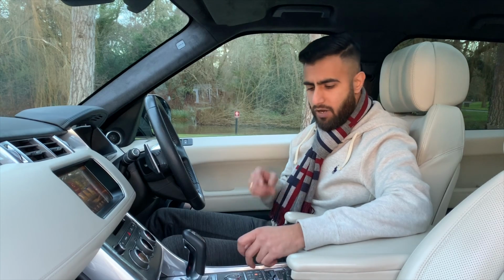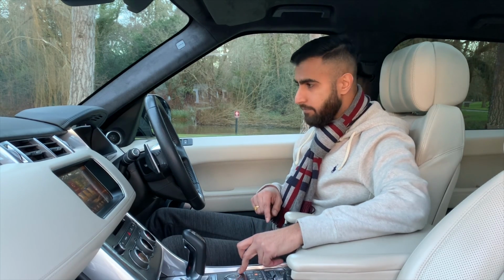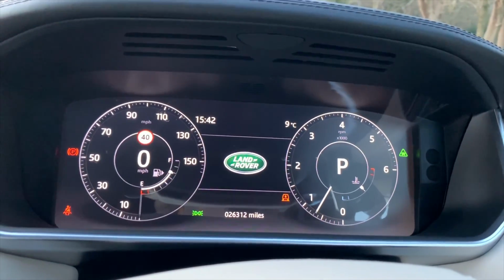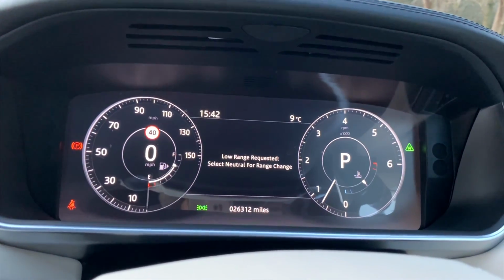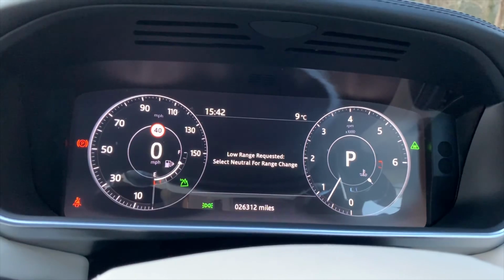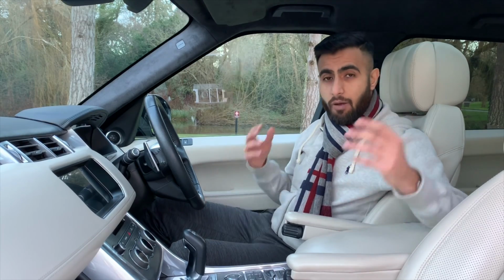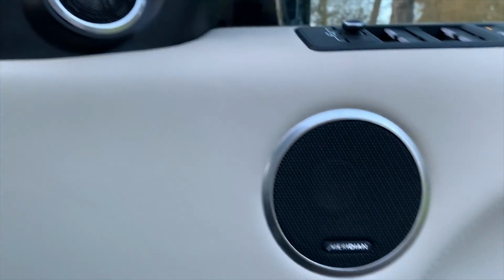Also, what's really cool, if I press the low gear ratio button, the dials on my digital display slightly turn towards each other. So then you know you are in a different mode. If I press it again, the dials now face me as normal. I might have mentioned this already, you do have the upgraded Meridian sound system in this car and it absolutely thumps, really good. I love the glove box.